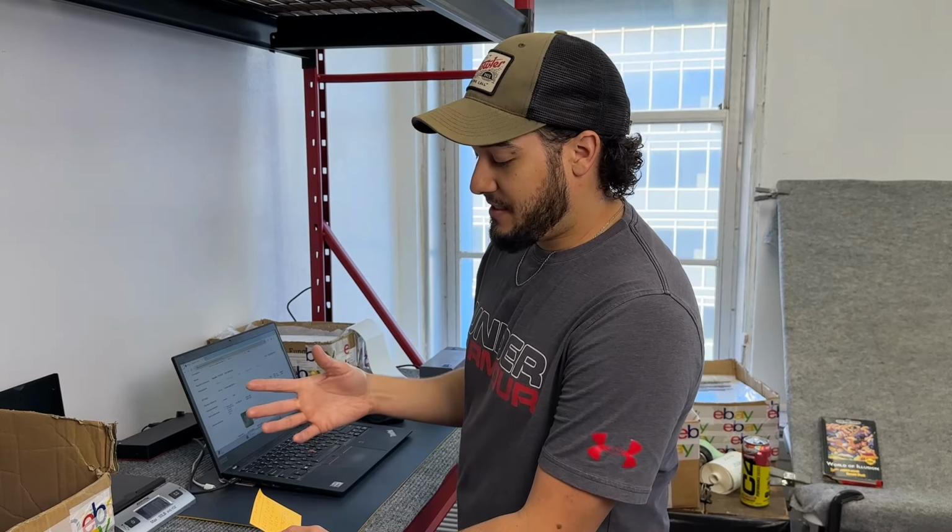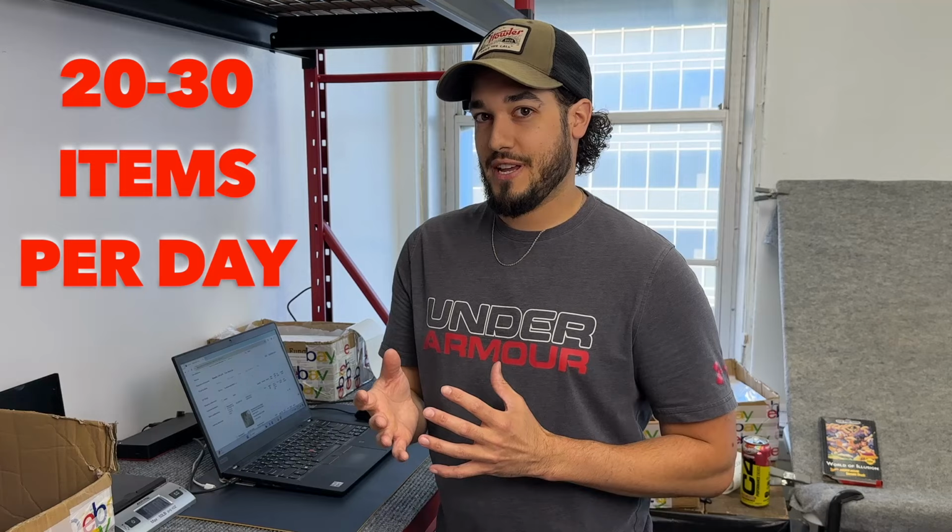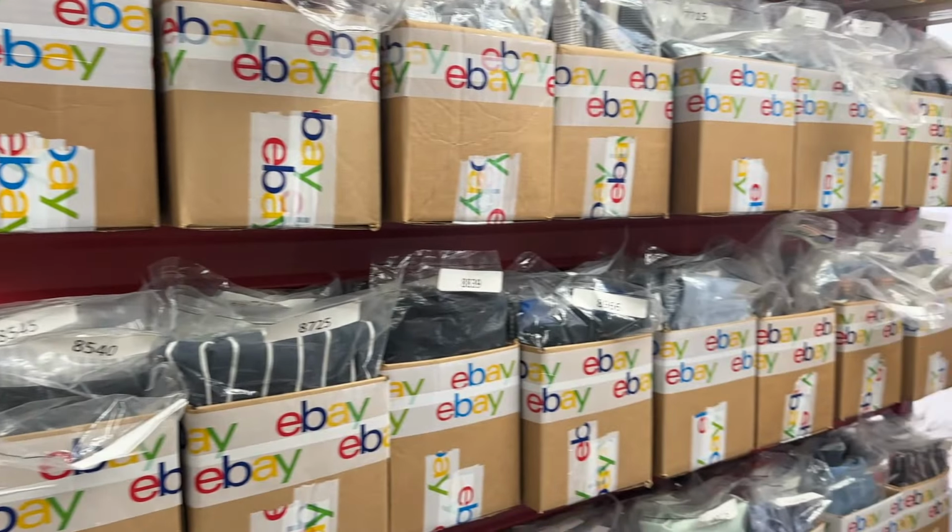But getting back to this first quarter sales, with that I sold 2,670 items. That's a lot of items. I typically list somewhere between 20 and like 30 items a day. And I think that's a pretty good mark to hit if you're trying to make close to a full-time income. I run a volume business with primarily men's clothing.